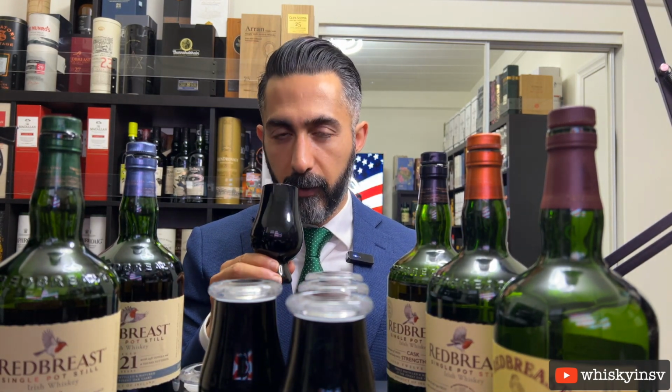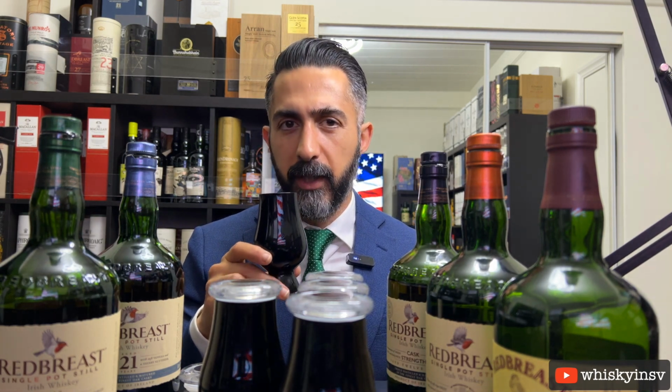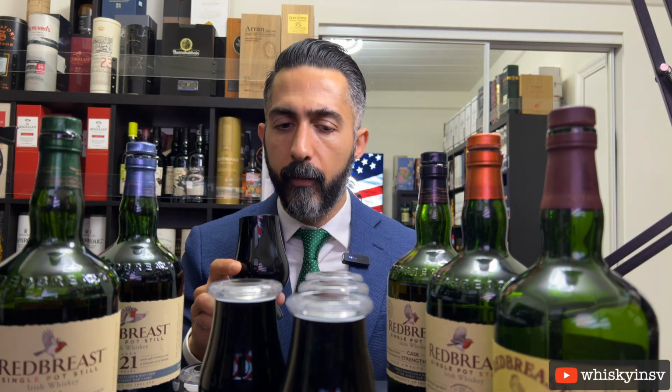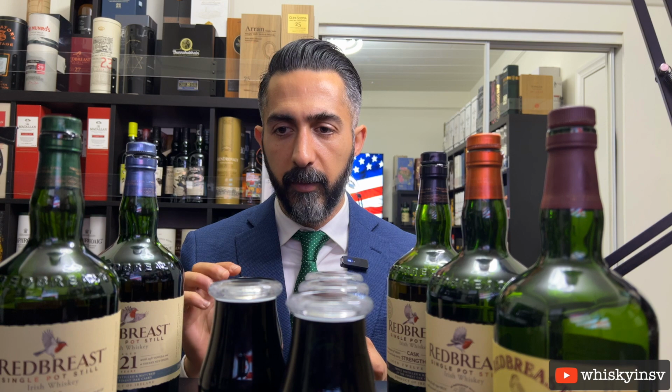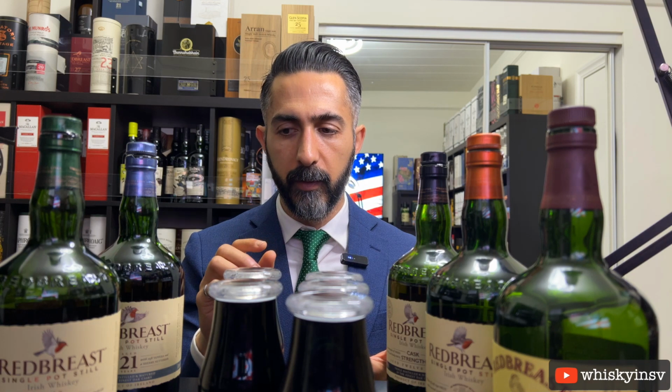Okay, much more muted on the nose comparatively. Very similar nose, just much more muted. I guess a lot less sherry notes on this as well. Yeah, so it's very fruity at the start, and then there's a little bit of spices and cherry cola kind of fizzy notes. Interesting. Just how muted it was on the nose makes me think it might have been the 12 year, but then it was very flavorful, so I don't know.